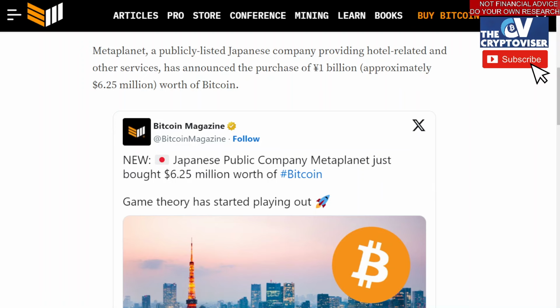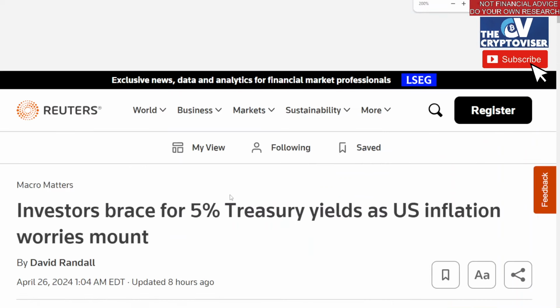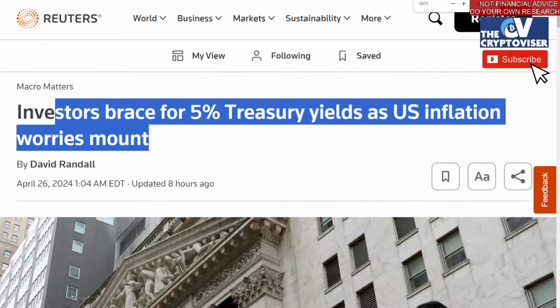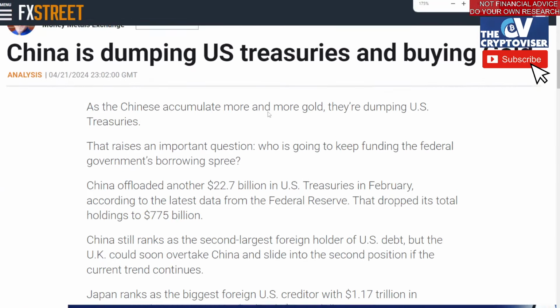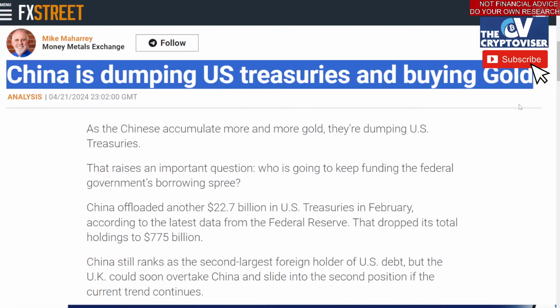Because in my view, this is why I pulled up this article, right? As treasury yields are going up and people are worried about inflation, like, who's buying all this debt? The reason that the yield is going up is because people are not buying the debt. So the yield goes up to incentivize people to buy the debt. But who is buying the debt? I don't know that it's possible that it's anybody but the Federal Reserve, because look, China is dumping US treasuries and buying gold. So China is selling the debt. They don't want the debt, meaning they're not going to buy any more of the US debt.